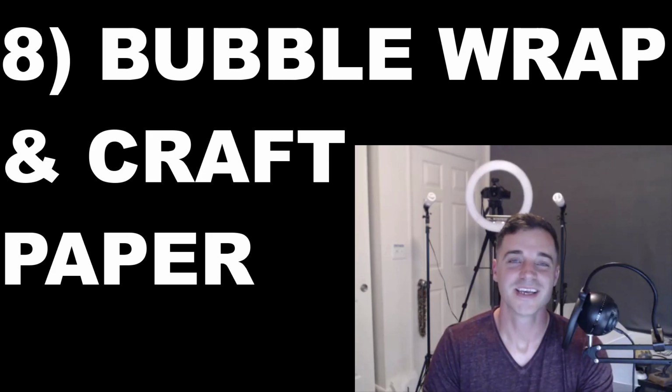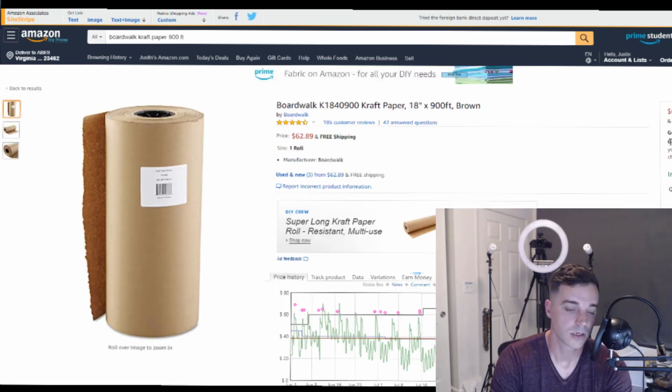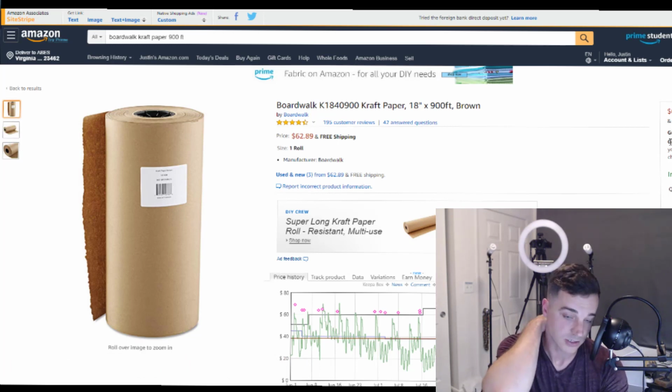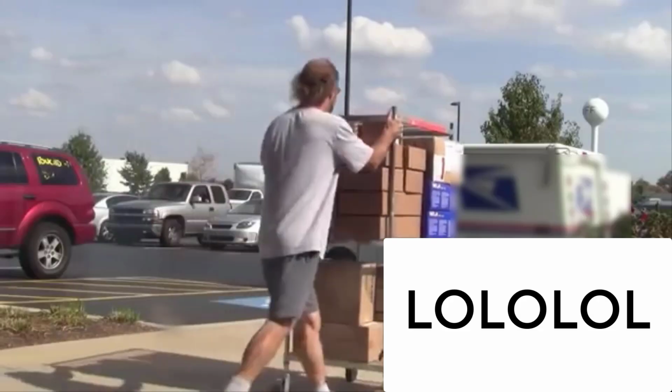And number 8, bubble wrap and craft paper. Bubble wrap comes in handy, especially when you're sending in electronics. Craft paper was a huge game changer for me. Would you want to have hundreds or even thousands of dollars of items inside a box being shipped by people who throw them around? We have all seen the YouTube videos of the mail carriers and what they do sometimes, right? Hey, you know what? I'm actually going to stop this right now, pull up a video, and prove what happens to the boxes.